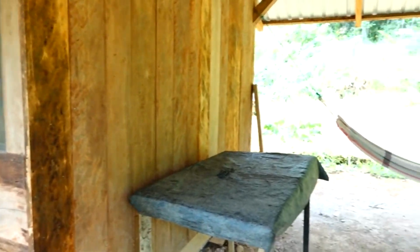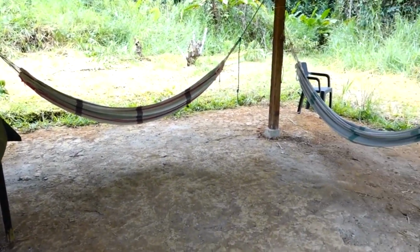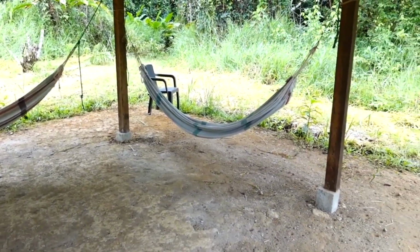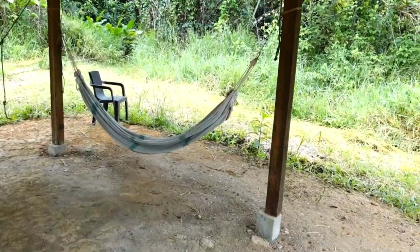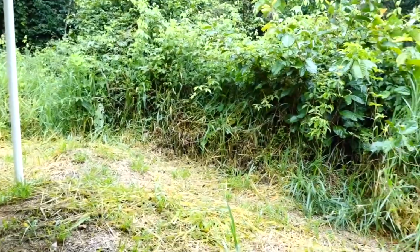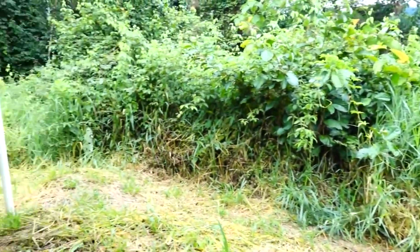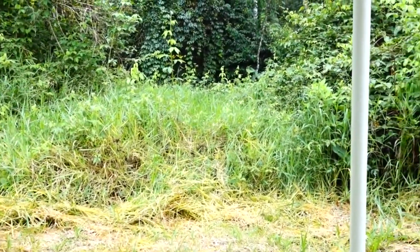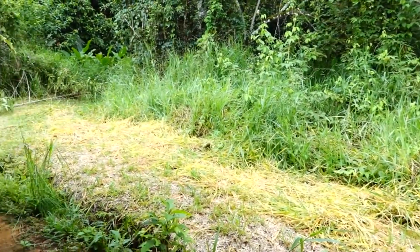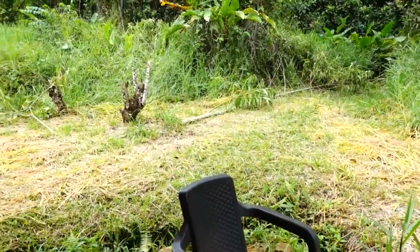So this is the back end of bungalow 5, where there's a little covered table, 2 hammocks, a bit of an exercise space, hangout space. You could put some yoga mats on the floor and do yoga here, do some workouts. Once again, this is a bit of the view of the nature immediately surrounding this building. We weed whack the grass immediately around the buildings to lower humidity and termites and other pest insects that could damage the wood or damage the structure in the long term.